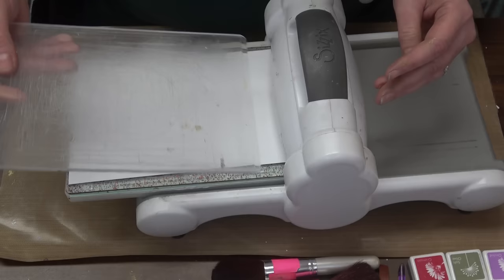Don't want to lose my shims. Oh yeah, there we go. Okay, so here's the side, that would be the top. And, oh, we'll use soft yellow. And let's use maybe Tide Pool. That's pretty.